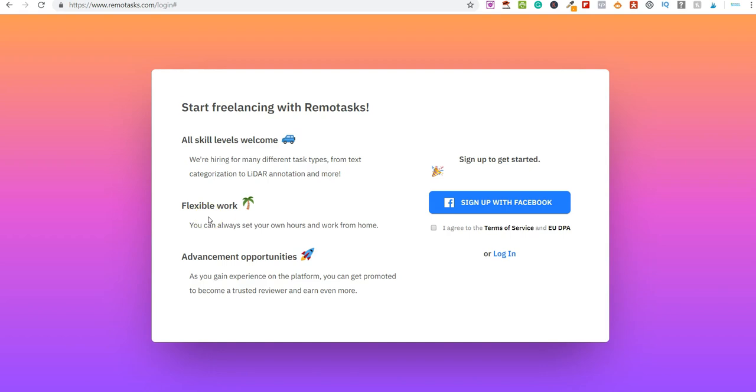This is why people will like this method, because you're not bound to this, you're not tied to this. You log in and you complete tasks whenever you've got some free time, and then once you complete your task you simply get paid, and you get paid via PayPal. So you would sign up with Facebook. Once you've completed that, you then go into the back office, and I'll show you the back office in a minute. But very quickly, let's go and look at some of the frequently asked questions.